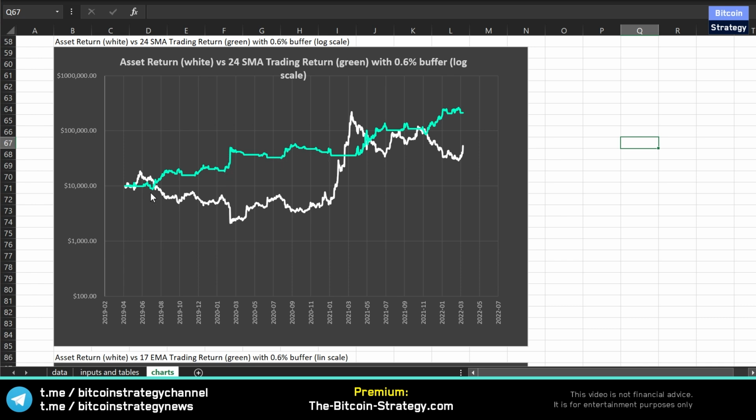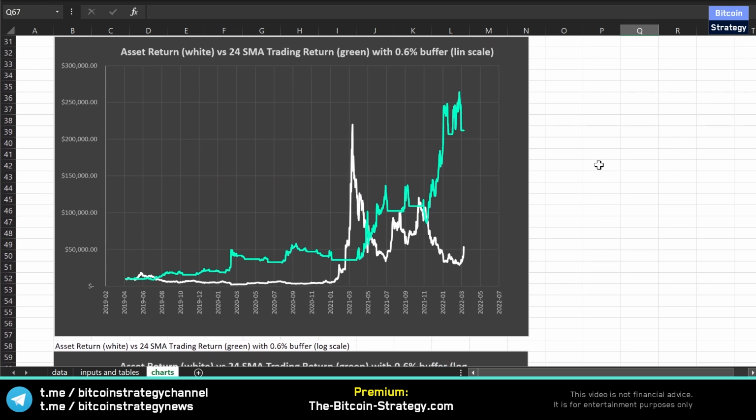You can see each time when our portfolio line appreciates here, the price of Holochain went down. So even the short signals, the signals for betting on falling prices, worked with this 24-day simple moving average. It outperformed buying and holding. And so this is what that looks like on a linear scale, right? 10K would have become 200K.